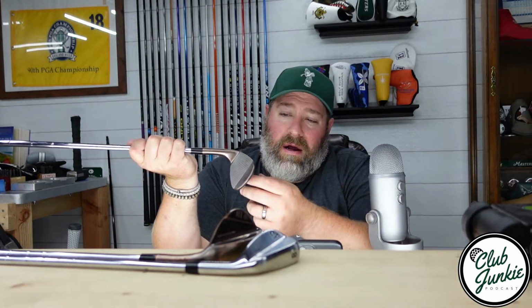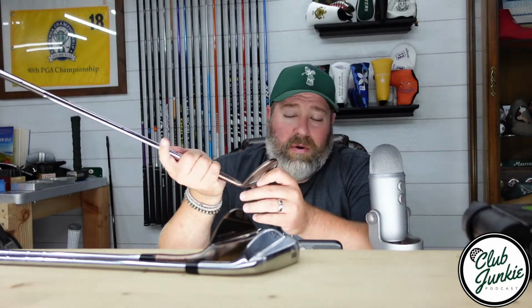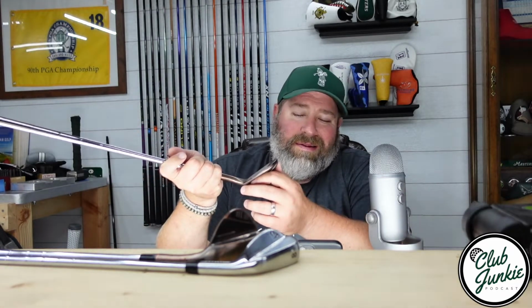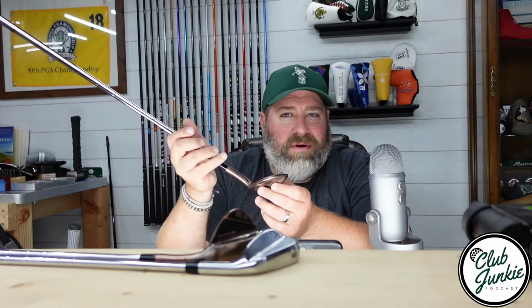Turf interaction on this sole for full shots was really good. I mean, it's 9 degrees of bounce, which is the same. Yeah, it's a hair wider, so it actually plays pretty well. It gets through the turf fairly well, and even when I got a little steep, it probably didn't dig near as much. Now again, on full shots, it's hard to really tell because like I said, between the two, there's not a huge difference around the green.